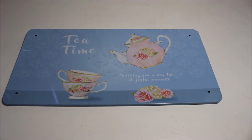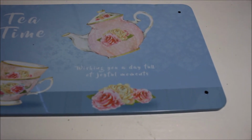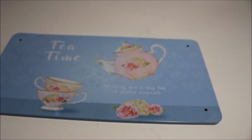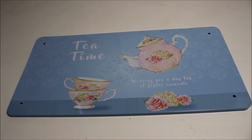Picked up this little sign here. It says tea time, and then you can see it says wishing you a day full of joyful moments. I love the detailing. It's so pretty. And it matches my bedroom really nicely.